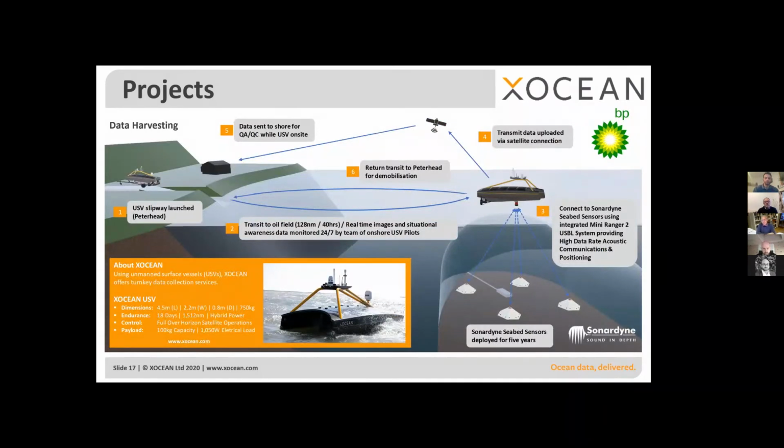This is a project we do for BP every 4 months or so. We've also done it for Shell and we're looking at other oil majors as well. This is basically data harvesting, going out and checking the transponders on the seabed for whatever they're collecting. So this is a typical survey for us.